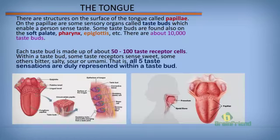You will notice that your tongue is not really a smooth organ. You can feel some level of roughness on the surface of your tongue. Most of what causes that roughness is the papillae. It's a structure that is found on the surface of the tongue. In this papillae, you find some sensory organs called your taste buds. Your taste buds actually help you taste substances.